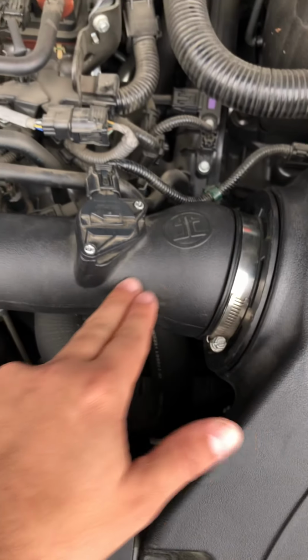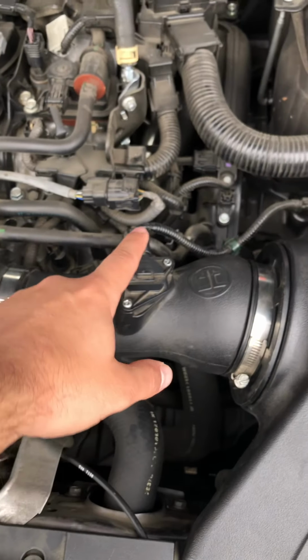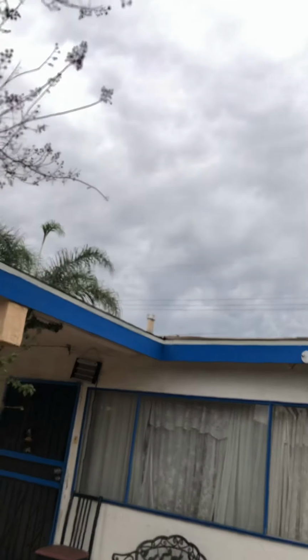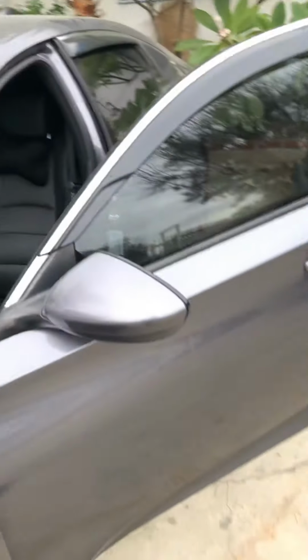The intake piping, mass airflow, and mass airflow wire. So pretty much what it came down to was that my intake was so dirty, but when I cleaned it, it didn't make a difference on the lights, and everything was still popping up on the dashboard.